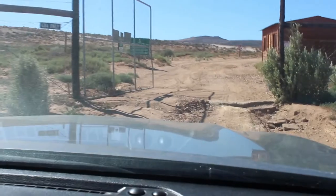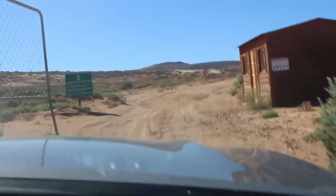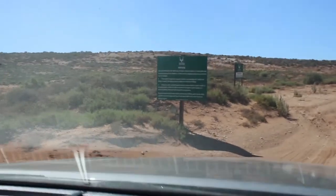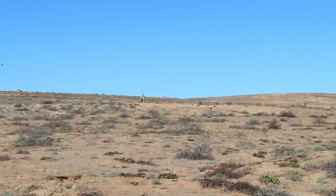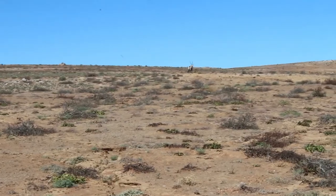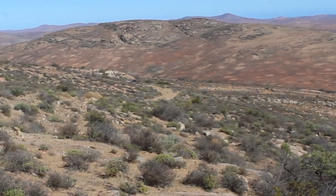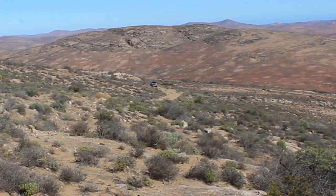Next up, the Caracal Eco Route. The Caracal Eco Route allows you to experience a wide range of Namaqua habitats, from the mountains to the coast. The section I'm driving through is the detour via the Wildeperde Hoek Pass.